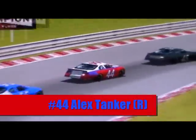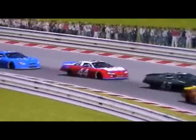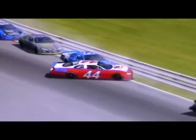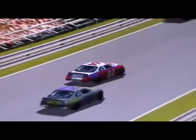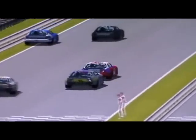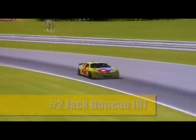Alex Tanker, car number 44, running behind Julian Kenneblez Jr. A bunch of cars swerved to avoid Seth Cole, who was a little slow. This is going to cause Neil Evans to pile up. Corio and Creedon also get slowed down. Alex Tanker not having the best year, but he managed to pull off a win at Talladega. See cars swerving all across the front stretch.